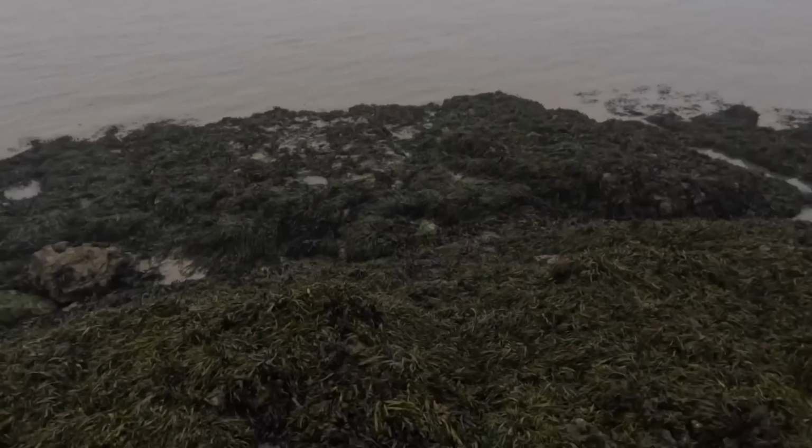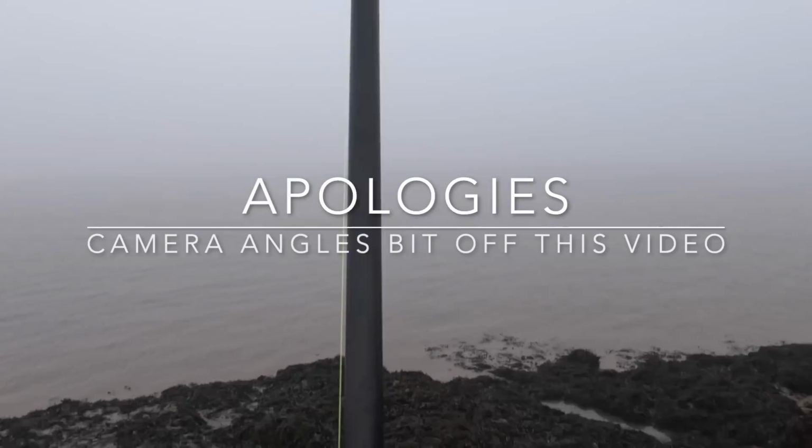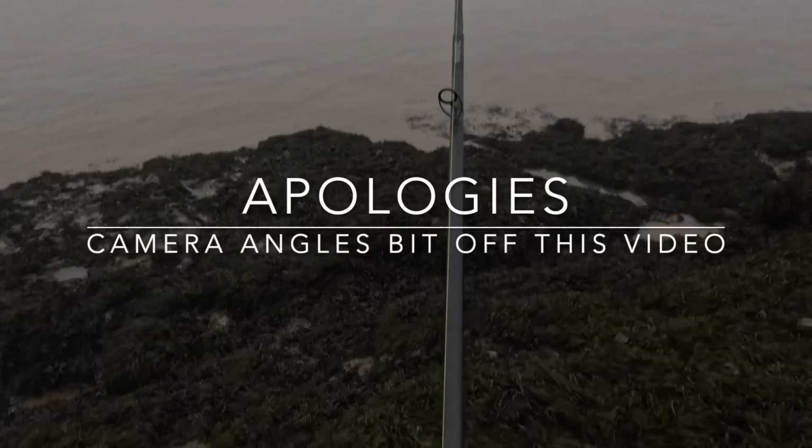Something there. Expecting to catch something so early. Huh. Oh, now it's started to go. Oh yeah. I don't think it liked the thought of being pulled in.